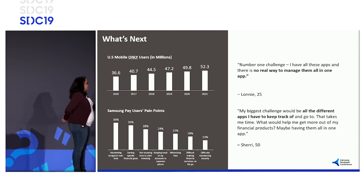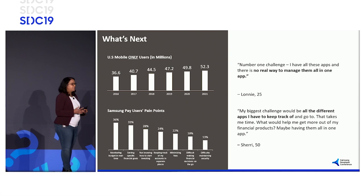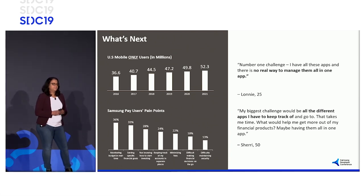A couple of other points to note here is setting specific financial goals and staying on top of them is also a key pain point that a lot of people identified, over 33%. And another interesting pain point that was articulated was many users have trouble keeping track of all their accounts in one place. And this truly resonates with me, at least.